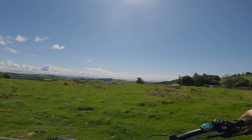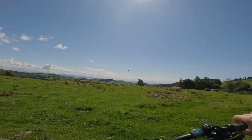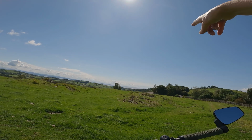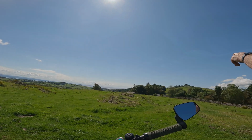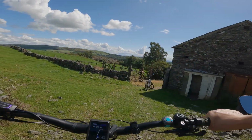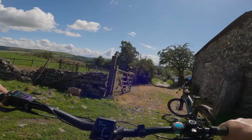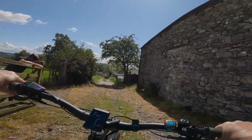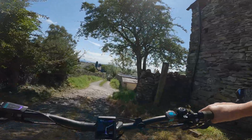And I presume that's Arnside, across the water, the Morecambe. There's that Blackpool and Blackpool Tower just right over there, slightly to the left of the trees. Yeah, that's Blackpool Tower. And then down to the gate, alongside these cottages. Thank you. And out at the bottom.